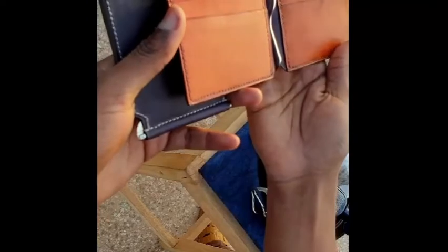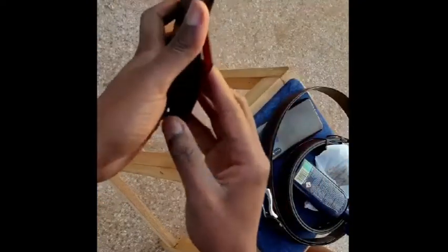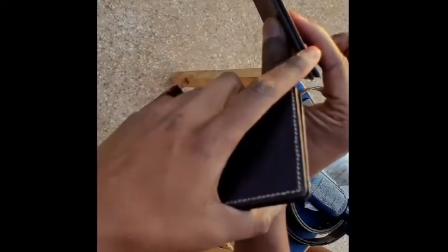Just look at that contrast. This is navy blue and orange. The money clip, like we said, that's how it's done. The thickness here is just 6 millimeters, that is 0.6 centimeters.